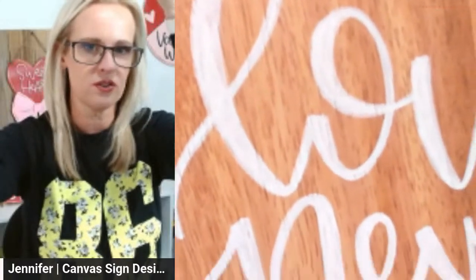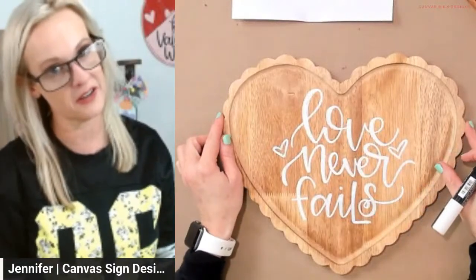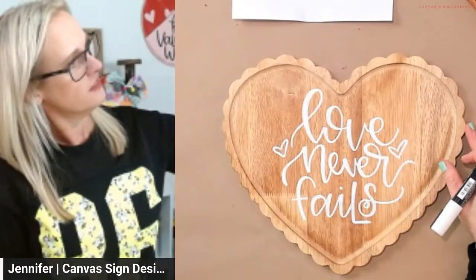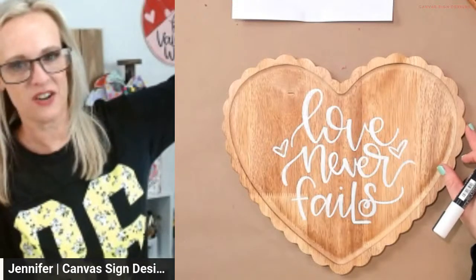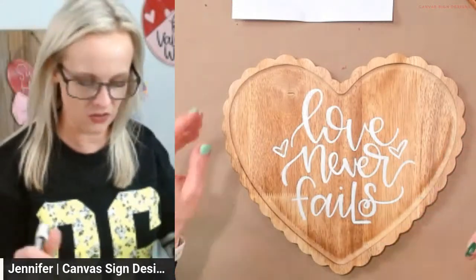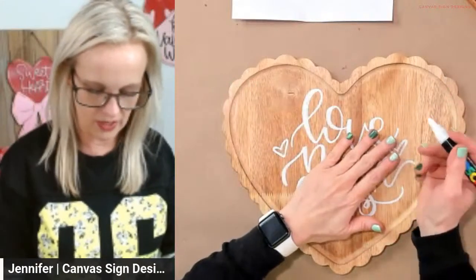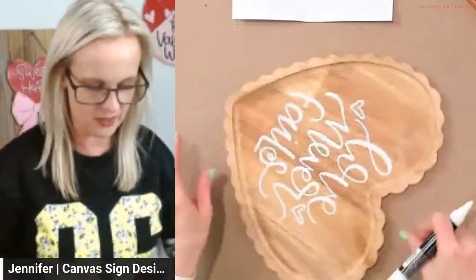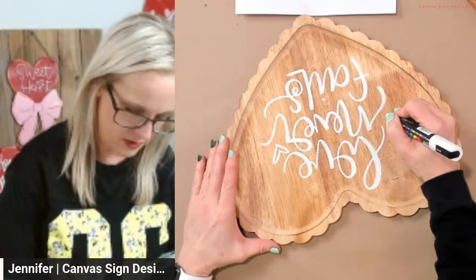I'm just trying to show you that up here it looks different than down here. Down here, it looks like, wow, how did she get her white looking so good? It's not. It's a little streaky. So I always just wait for it to dry and then I just go over it again. And if you're worried about running your hand in it, you can flip it over and do this.